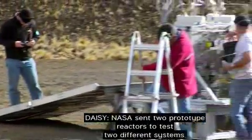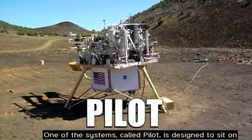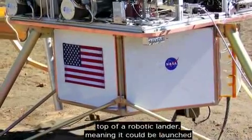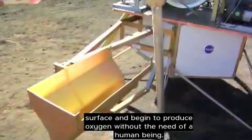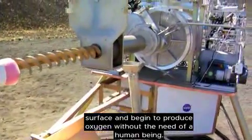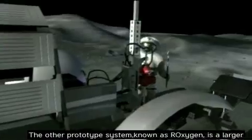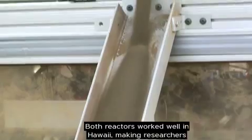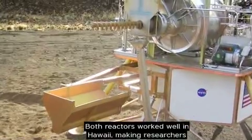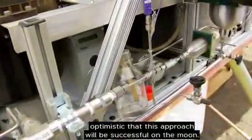NASA sent 2 prototype reactors to test 2 different systems. One of the systems, called Pilot, is designed to sit on top of a robotic lander, meaning it could be launched before sending a crew to the moon, touch down on the lunar surface, and begin to produce oxygen without the need of a human being. The other prototype system, known as Roxygen, is a larger scale system that might require astronauts to set it up. Both reactors worked well in Hawaii, making researchers optimistic that this approach will be successful on the moon.